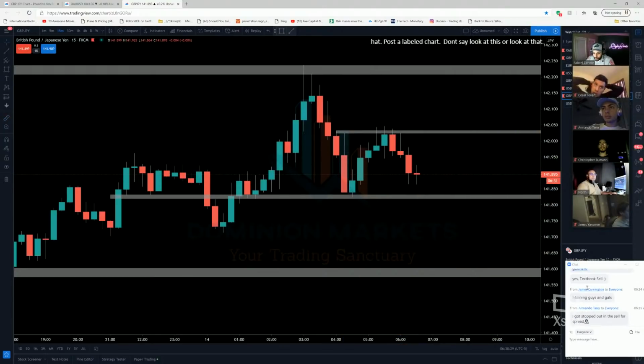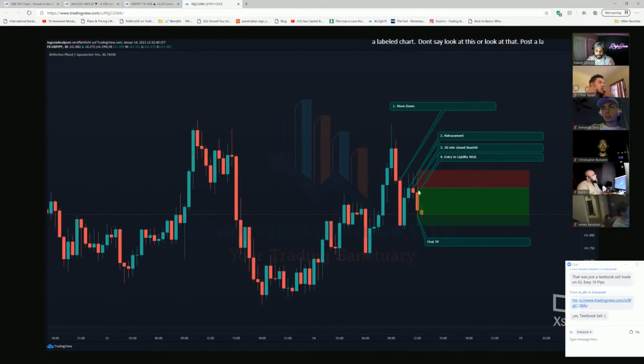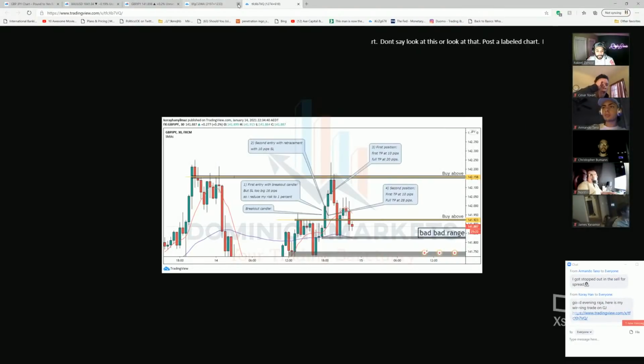Let's take a look at this chart over here, MDSR. Oh, nice sells. Yeah, this is what I was talking about. Some people took sells over there. That was a nice one. First entry with breakout candle right over here. Okay. Stop loss is too big, 16 pips. Had to reduce your risk. First TP and full TP. Nice. Bullish move, clean traffic to the left hand side.